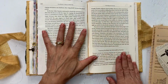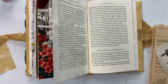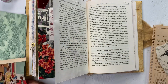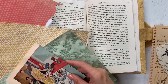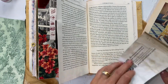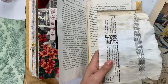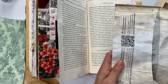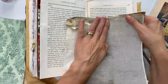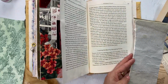So let's do the background quickly and find some glue stick. I also have this paper. That's actually perfect with it, to bring in some of that blue. So kind of these three. Oh, and I have to remember the security envelope pattern. So I have these. And I actually like this one the best. So I'm going to cut this open. It's from junk mail. I'm thinking tearing might be easier. I'm going to use that as part of the background.